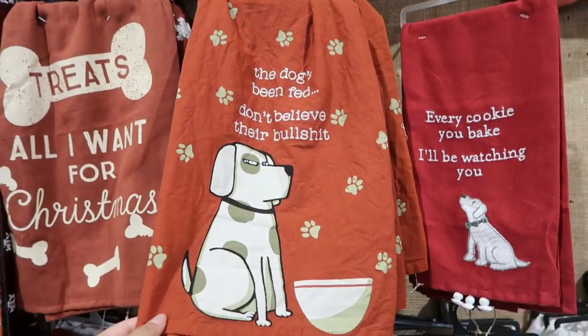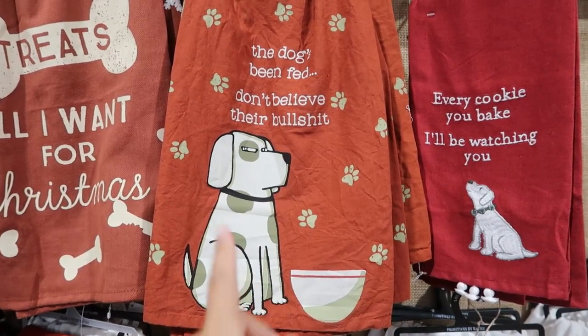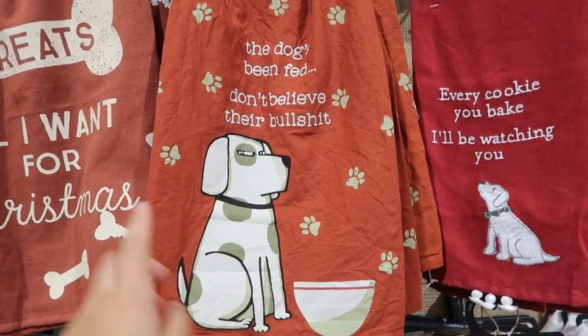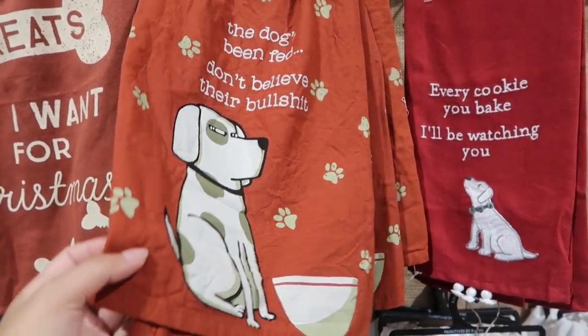Oh, this is so funny because Fisher specifically, he will do this. He will pretend he hasn't ate, and my mom will feed him twice. She's done that a couple times. The dog's been fed. Don't believe their bullshit. For real.